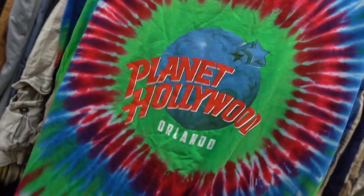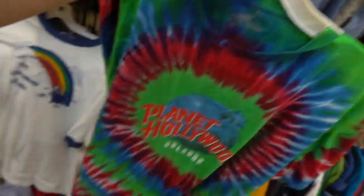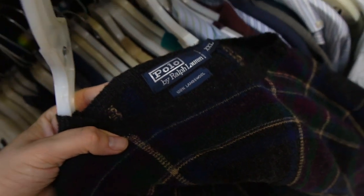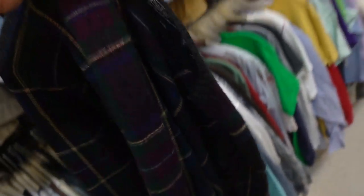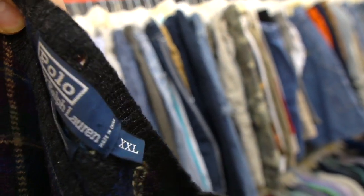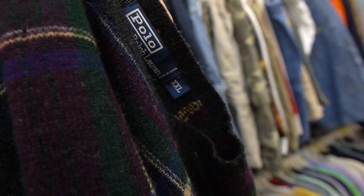We also have the Planet Hollywood Orlando tie-dye tee. This is newer, but it still is the shit. I'm gonna get it. Oh my gosh, Speedo trunks too? Splash. Oh my God, look at that cashmere, baby. Oh no, that's lamb's wool. Misidentifying animal textures. Got a polo by Ralph Lauren. This was a free buffet for some moths. There are a bunch of holes in the upper collar. See that right there, right, okay.